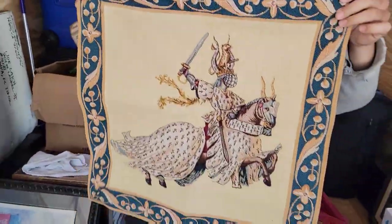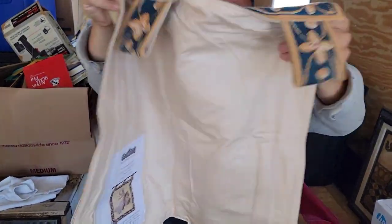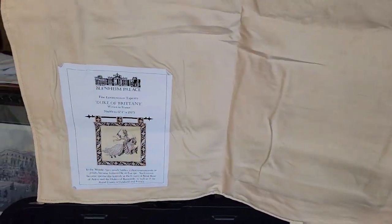Maybe later? Maybe not. Oh, now, he did, Duke of Brittany, fine woven tapestry. Okay, so he did find out that he was Scottish.